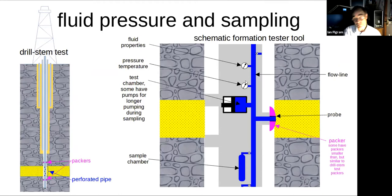Alternatively, you can dangle a similarly shaped tool to those other ones, a formation tester tool, and you've got a big flow line usually in the middle, a pump in the middle, I'm pointing to it now, with various sensors for pressure, temperature, and fluid properties. And you'll have a sealing packer, the magenta thing, against the sandstone wall in this case, and you'll suck, and any fluid might go in there, and then you'll wait for it to build up pressure, and you can work out the pressure at a particular point. So you can work out the density of fluid by moving this up in the borehole to different places.